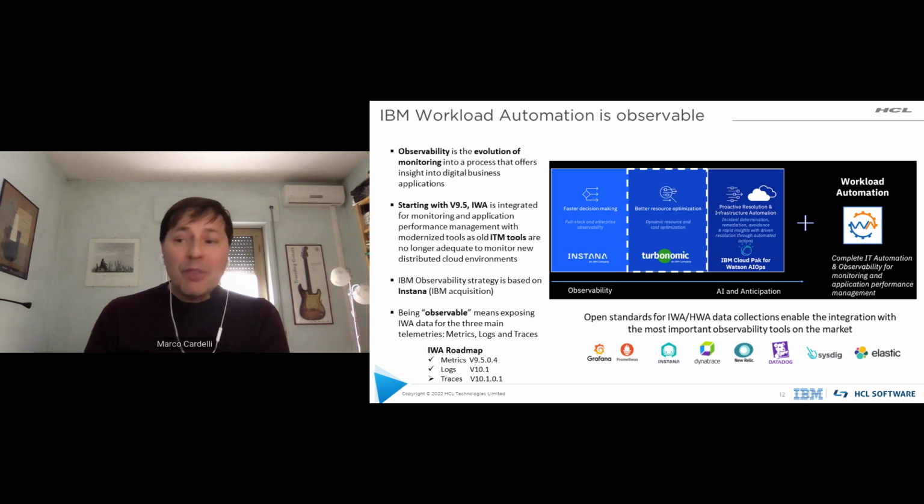So being observable for a product means to be enabled to collect data with these three different telemetries, actually. So metrics was already delivered on 9.5, so we started to be observable over there. We provide logs in JSON format with version 10.1, so it's already available. Traces will come soon. We are actually waiting for the infrastructure to be ready to do it with the most important open standard of the moment, which is open telemetry. So basically, we are using open standards to provide this data, and so we can integrate with multiple products.